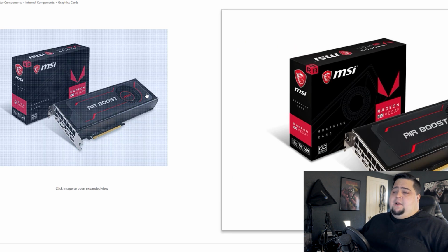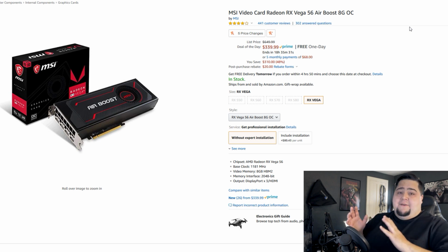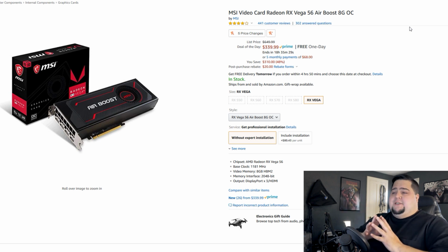Now, it is a blower-style card, so it's going to run a little bit warmer than an aftermarket one, obviously, but still a very good and capable card, even if it is going to be a little bit louder and a little bit hotter. And Vega 56 is a very powerful GPU still, and definitely a better deal than what we're seeing with some of the NVIDIA cards. And this is on par with a GTX 1070, a little bit faster than the GTX 1070, just a smidge. So yeah, this is definitely a pretty good buy here on Vega 56.